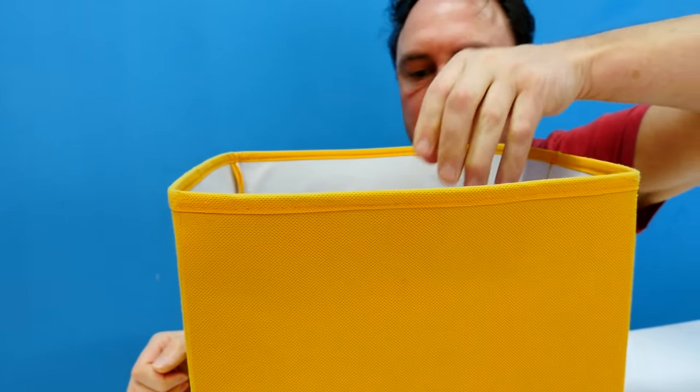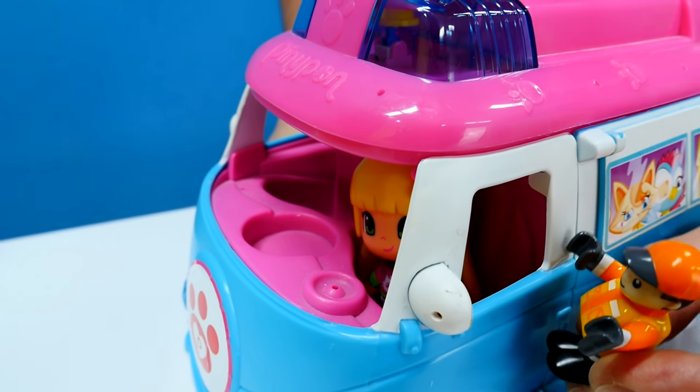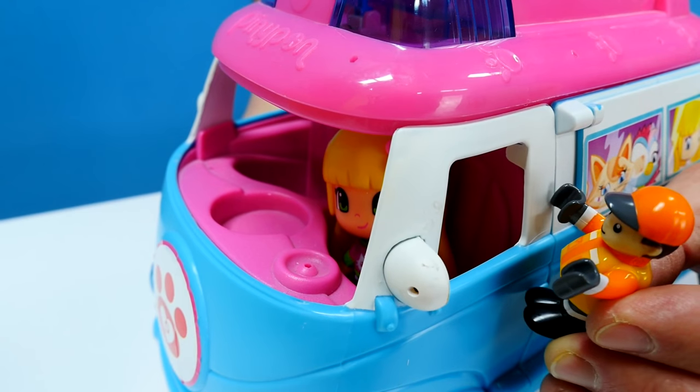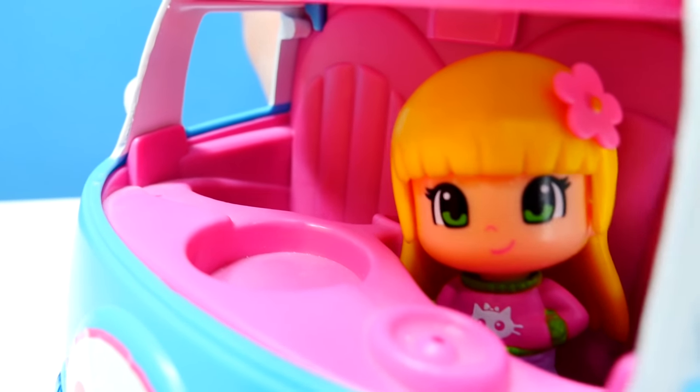What's in my box? Oh, look! It's a camper van. Oh, hello. Can you help us lift our logs onto the trailer, please? Oh no, I can't. I'm a driver of a camper van. I can't lift logs onto trailers. Yes, this is a camper van.